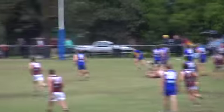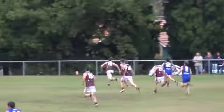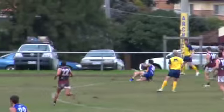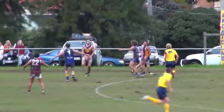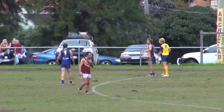Stacks on the middle. Lower Plenty pushing their way through. Ball's bouncing. It looks like it's Barton over there. Ball's pushed forward again. I think it's Barton racing for it. On his tail is Stevens. Ball goes to the ground. He's going to get a free kick. There's a free kick to Lower Plenty. Not messed around. He wanted to play on, but no, the umpire held it up.